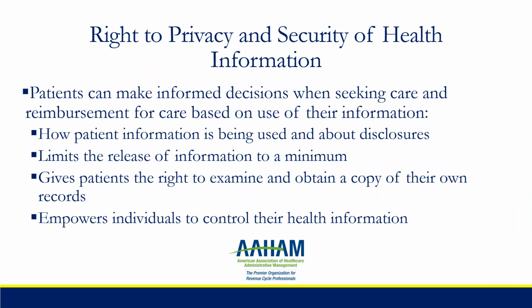Patients can make informed decisions when seeking care and reimbursement for care, based on how their information is being used and about disclosures. It limits the release of information to a minimum, gives patients the right to examine and obtain a copy of their own records, and empowers individuals to control their health care. The national standards benefit patients as well. They can make informed decisions when seeking their care.